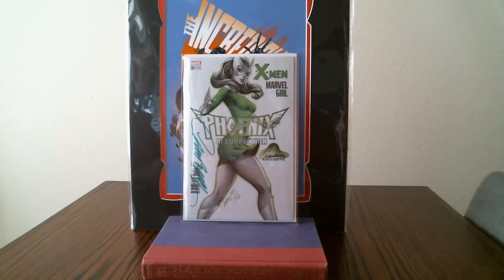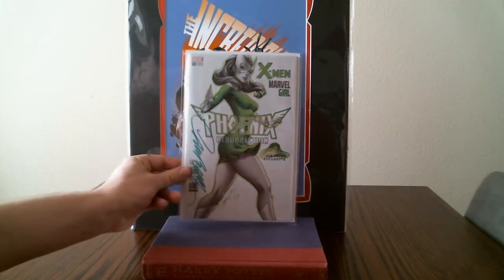But for me, I just cared about the artwork. So that's what I got. I decided to buy it signed. I couldn't afford to get the verified, but it's a really cool cover. I love the old costume.